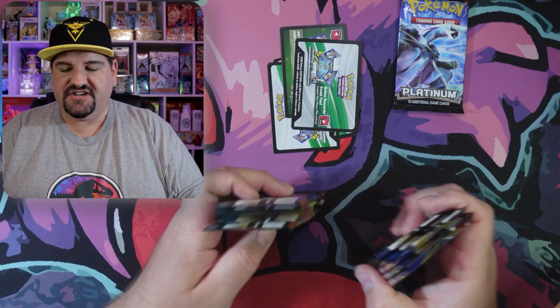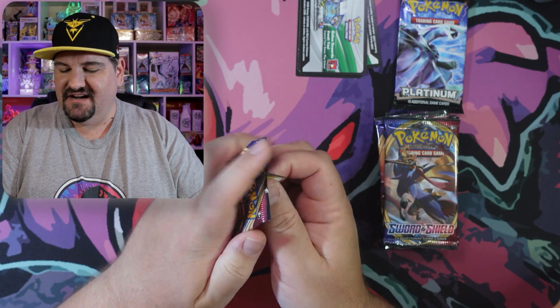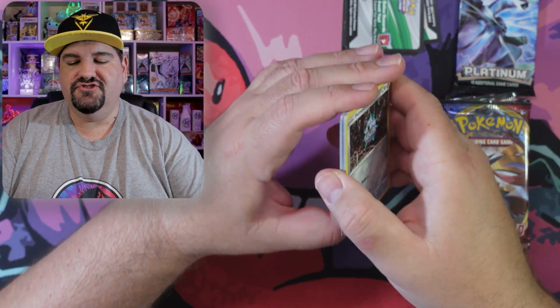So a good selection here of packs. We'll get into that. We'll move that trash out of the way because we don't want trash anywhere around us. And we'll get right into this Sword and Shield pack first. Let's see what we can get out of this. Now, I do have those codes, which I'm going to give you guys, so do not worry.